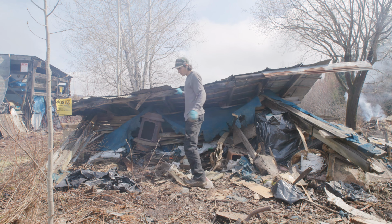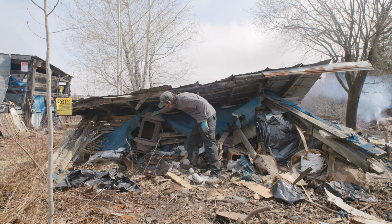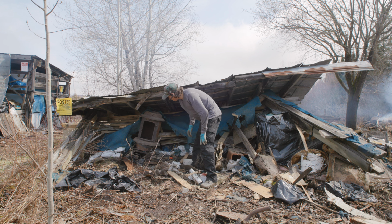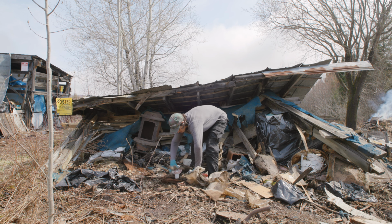Well, slowly working through this. Got two fires going now, which is good because I got a lot to burn. This wood stove, I'm not gonna pull it out yet. I gotta get some more scrap out. Picking through all this, there's just so much debris. Try and burn what we can.